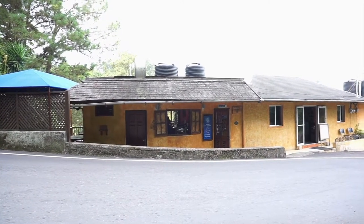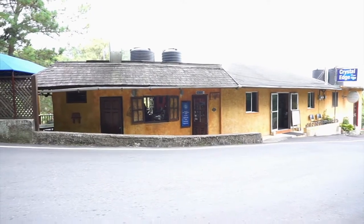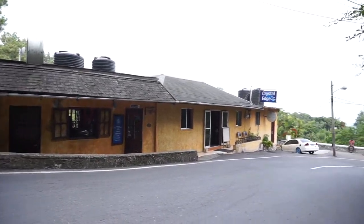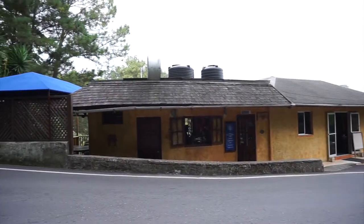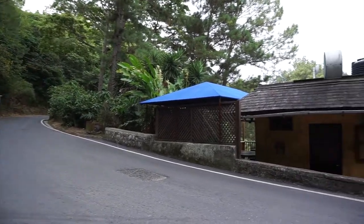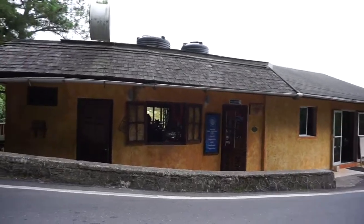And here is that little cafe nestled in the heart of Irish Town. It's right next to a restaurant, right on a big corner there. That's what it looks like. And the road never ends until you reach the top of the hill, which would be Blue Mountain.